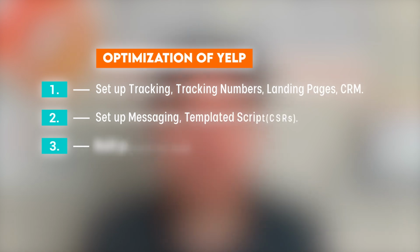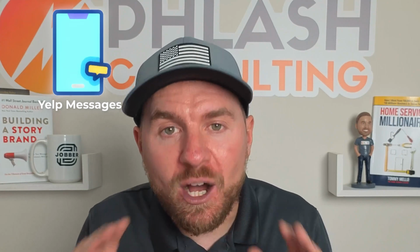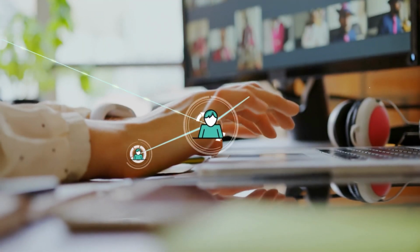Number 2, we set up a messaging game plan. We created templated scripts for their CSRs to use in the Yelp messages, which would help them get customers engaged, but then also we layered in a Yelp special inside of that messaging. So then when people call or contact, even if it's not on the Yelp platform, they still say, hey, I heard about you on Yelp. And the only way they would know is if they got this Yelp message with this custom offer from Yelp.